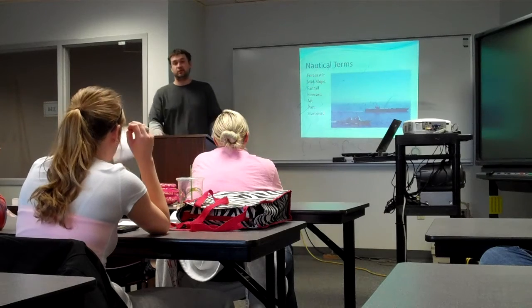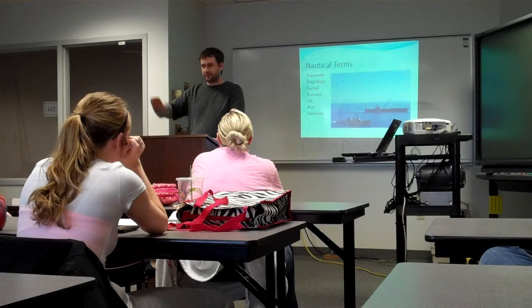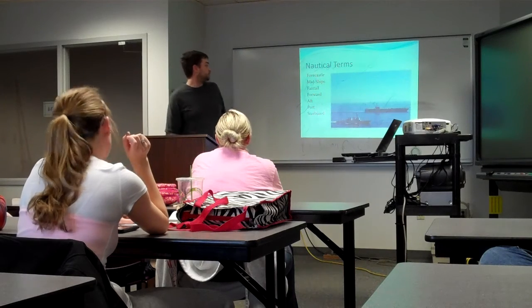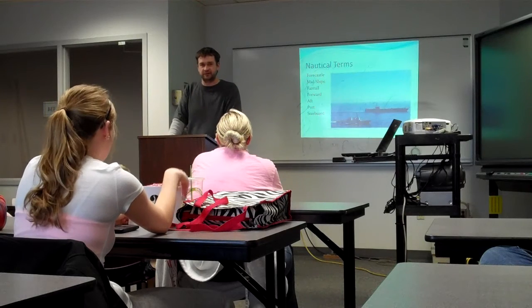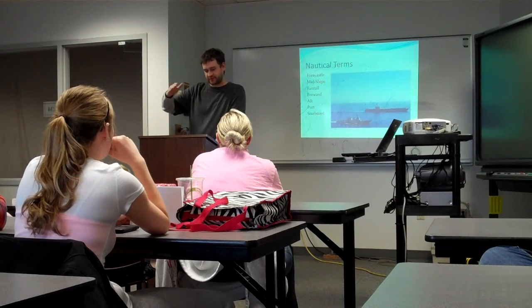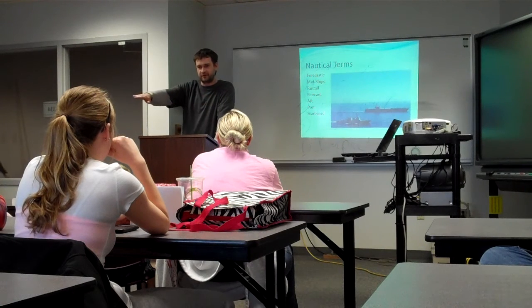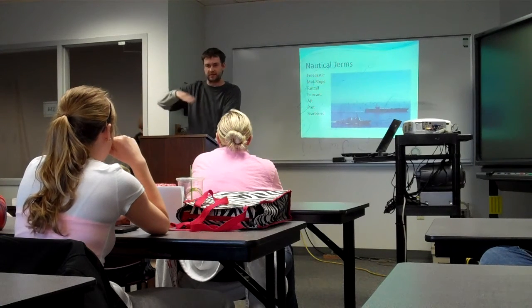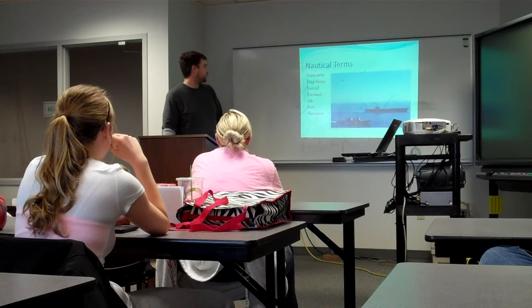One of the things you need to know when you're standing watch is the farthest you can see from the port bridge wing, which is right there, is 18 nautical miles, until the curvature of the earth. So if you see a contact on the ocean, it can't be further than 18 miles out, because the earth curves at that point and you can't see further than that.